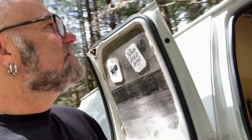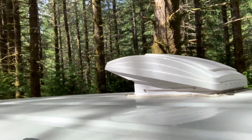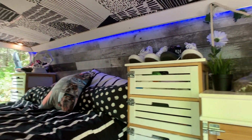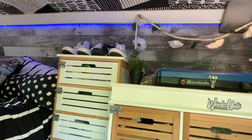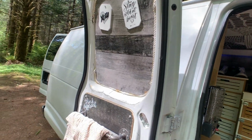But that's just worked, and I'm sure having the insulation on there has helped out with insulating the backside of the van. The only other exterior changes that were made was I added a Max Air roof vent to the top of the van, which was extremely easy to install. The same material that I used on my walls to give it that gray, white, and black faux wood finish is the same stuff that I used on all of my doors.